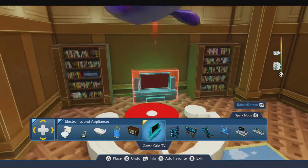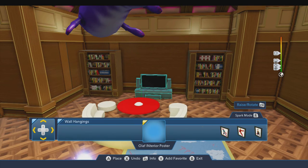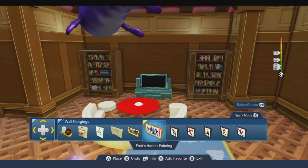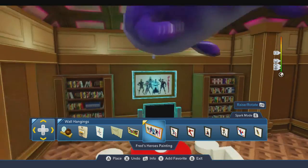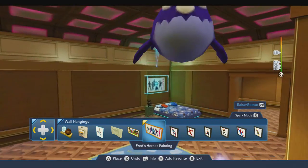Let's try that. None of this is perfectly lined up. Oh well, I say. Okay, now we can get the Hiro's painting. Where should we put that? I'm gonna put it over Fred's bed.